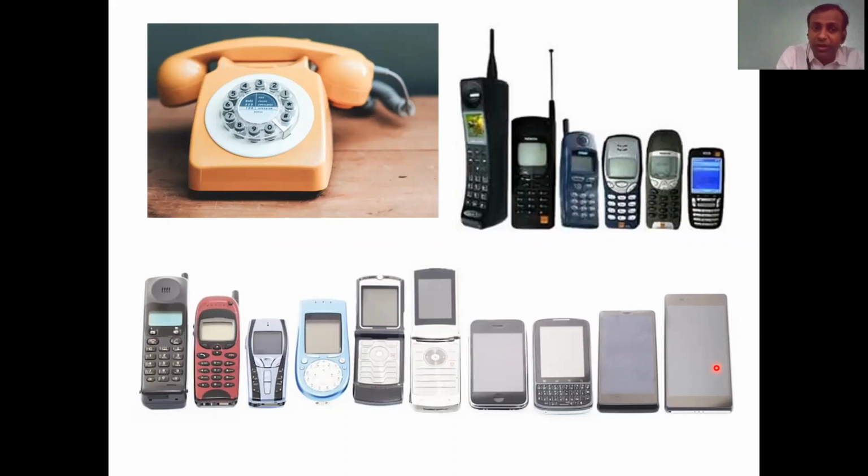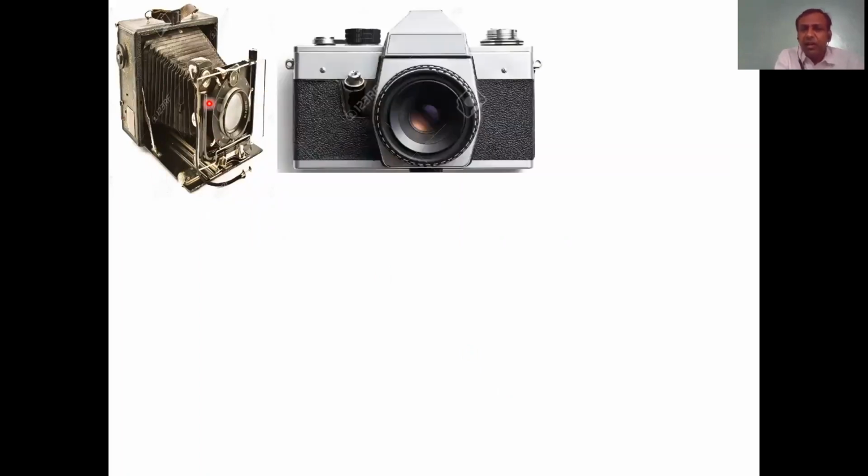Now moving to some other part, that is the camera. Around the 1950s or earlier, they were using this type of camera. Then around 30 years back, we were using these types of cameras where there is a reel.